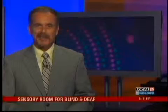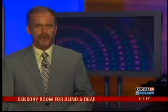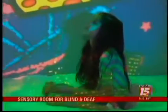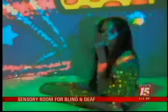Yeah, for me, let alone them, because this special room is designed to reach past their disabilities and open up new worlds for them. Does it work? Well, take a look for yourself. Pulsating music, bubbling lights. At first glance, this looks like some high-tech dance club, but it's much more important than that. This is a sensory room.